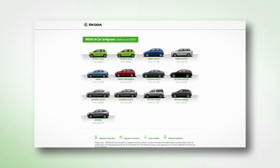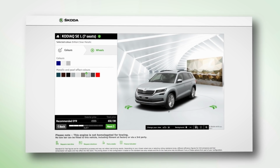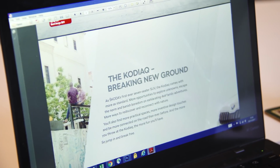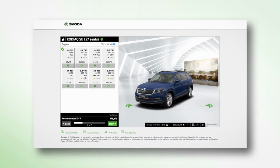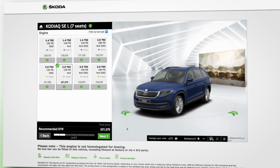From talking to Skoda, we know that when we went through the online configurator and trawled the brochures to specify our car, what we ended up with is something that's really typical of cars that actually leave the showrooms. For instance, just over half of Kodiaq buyers choose a diesel engine, and the most popular one is the one that I've chosen in my car, the 2-litre TDI 150.